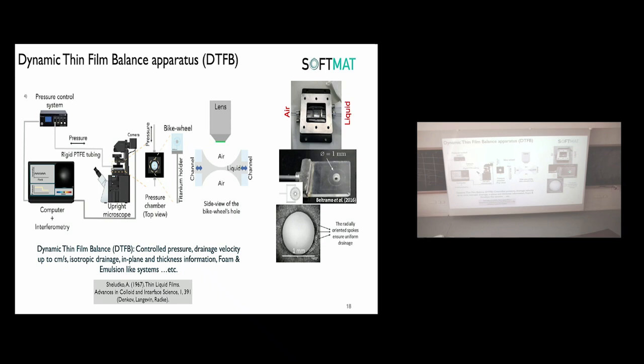And this is what it looks like. It's then connected to a chamber, and so I can control the pressure here, and I can control the pressure on the outside. We put the whole thing in a thermostated chamber where we control temperature, humidity, etc. And then we study with interferometry how the thickness profile evolves over time. Okay, and we can measure the pressure.